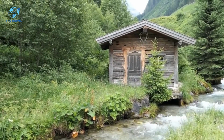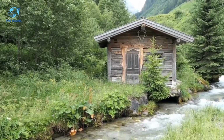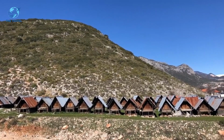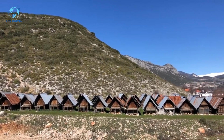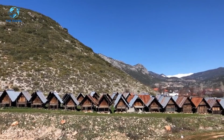52. Stay in a traditional alpine hut. For a more rustic experience, consider staying in a traditional alpine hut on the slopes of the Julian Alps. There are several huts available for overnight stays, and it's a fantastic way to experience the mountain lifestyle while surrounded by breathtaking natural beauty.